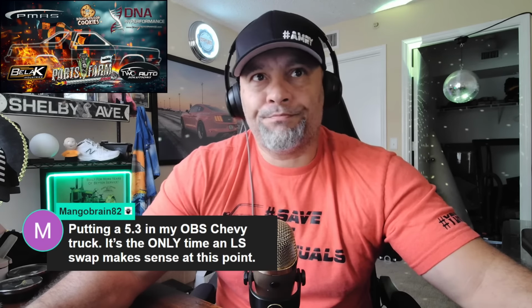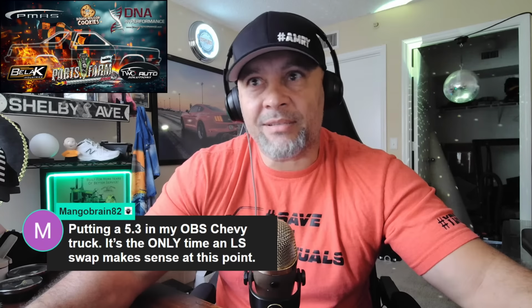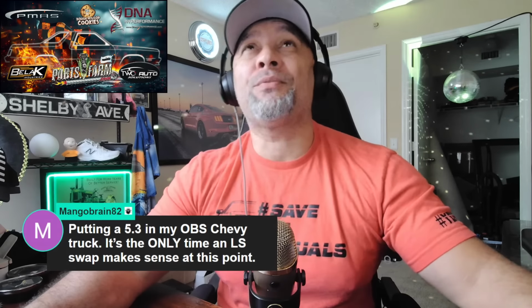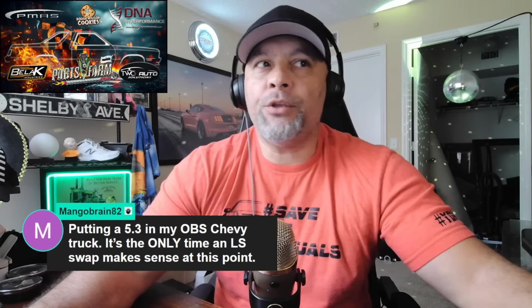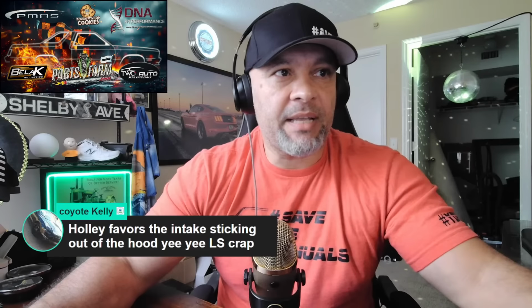Putting a 5.3 in my OBS Chevy truck, it's the only time an LS swap makes sense. I agree. It has its place. But now that the Coyote is doing what it does, and you can get a stock Coyote intake to oil pan to run well into the 8s with absolutely no work to the motor, you can't compare that to anything else. Again, once the dual overhead cam variant of the Chevy stuff starts coming around, I think that's going to be really, really good. Holley favors the intake sticking out of the hood.